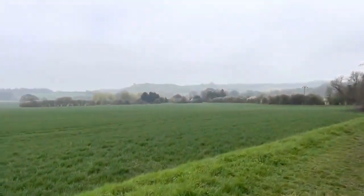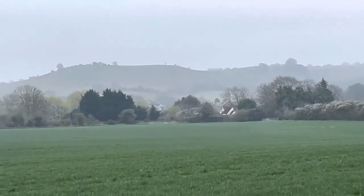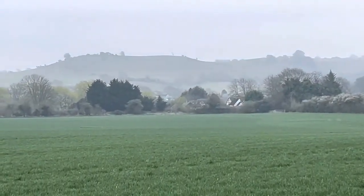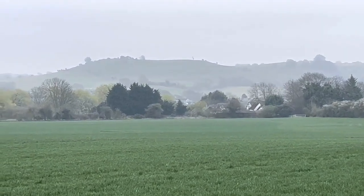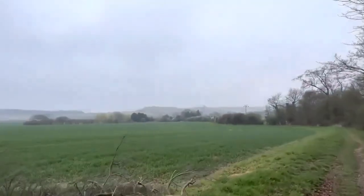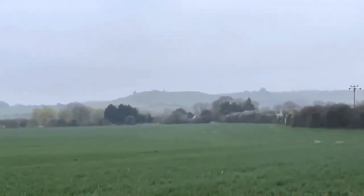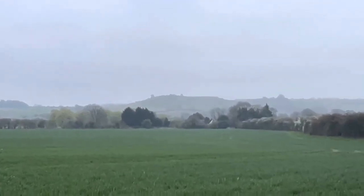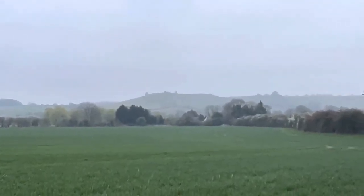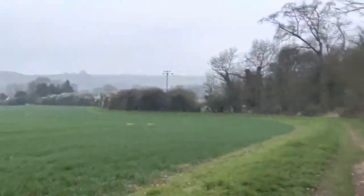Pegsdon is just over there. You can just see right in the middle of the picture in the distance. I think that is the view of the house. One of my other videos is one that's Hertfordshire to Pegsdon via Deacon Hill, and that is Deacon Hill over there. That's a lovely walk.